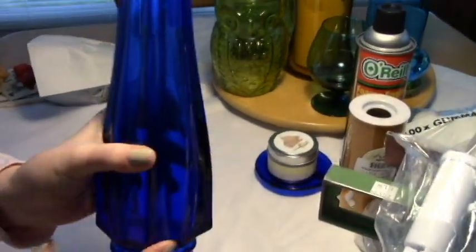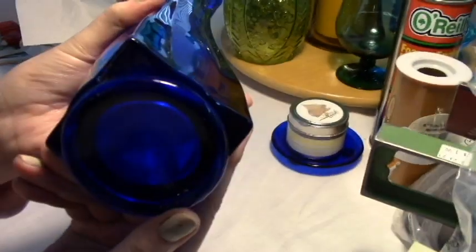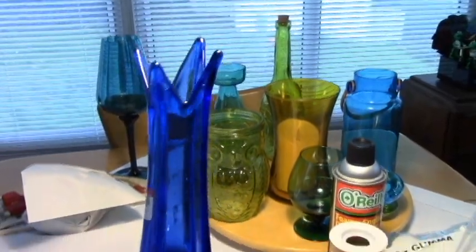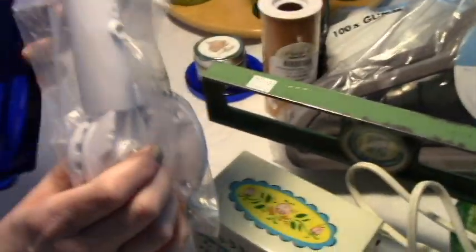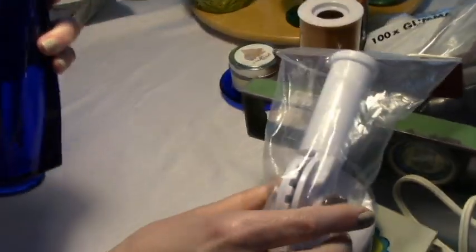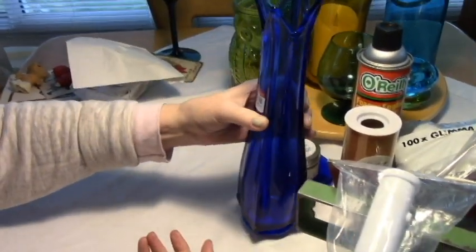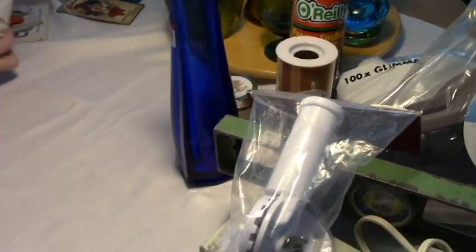Okay, on and onward. Oh, I got this. It's not fabulous, but it's got a good color. It's like a swung vase, but I think it's mold blown. It's got a good color to it. And it was 30% off, so I think it was like $5. This was 30% off too, off of $2.99, so $2. That's not bad. I like when I see I need height on some of these.